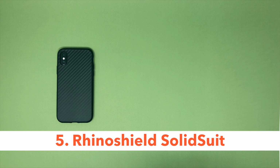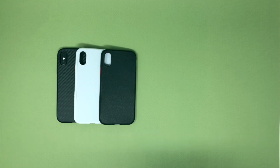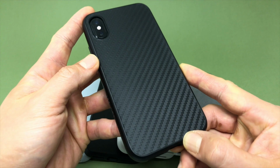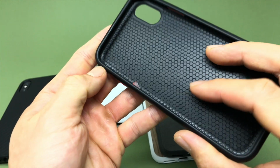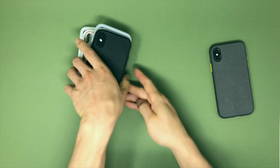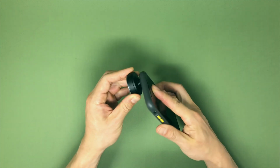Number 5 is the RhinoShield Solid Suit. It's got lots of different finishes. It's a premium looking case. It has amazing buttons, and these buttons are removable so you can subtly customize the look of your device. This case also has the ability to accept external camera lenses, which is neat.